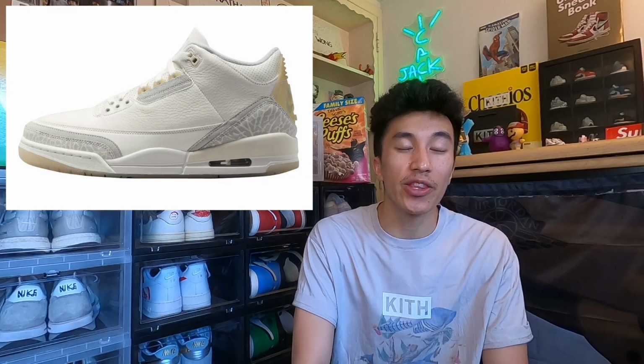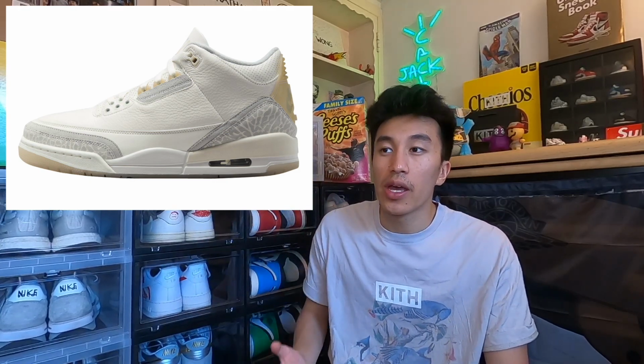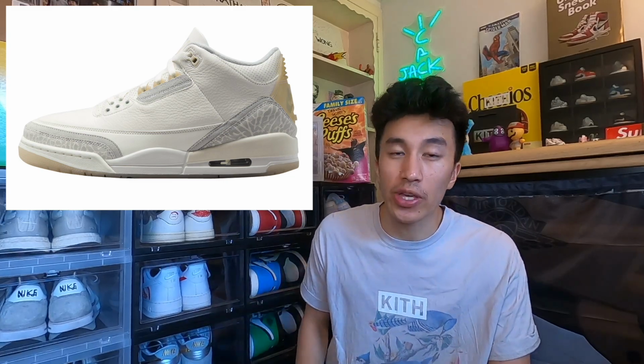Now the only reason why this sneaker is placed so high up on this list is because if you look on a lot of websites, they're pretty much sold out, but you kind of gotta dig and search through different retailers, and if you're lucky, you can pretty much find your size for retail.